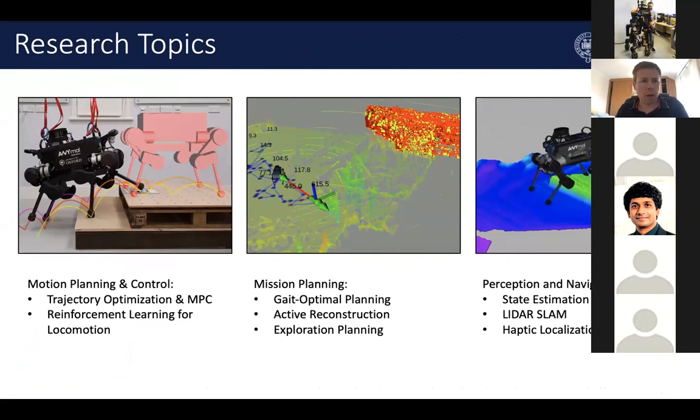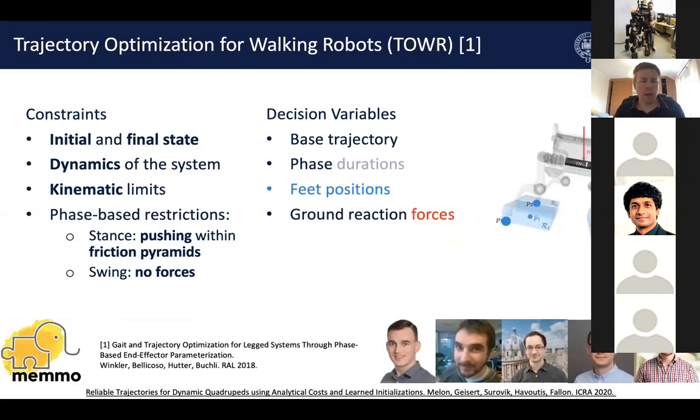We have a copy of the ANYmal robot in our group, and I'm going to split my talk into three sections: planning and control, mission autonomy, and then perception and navigation at the end.